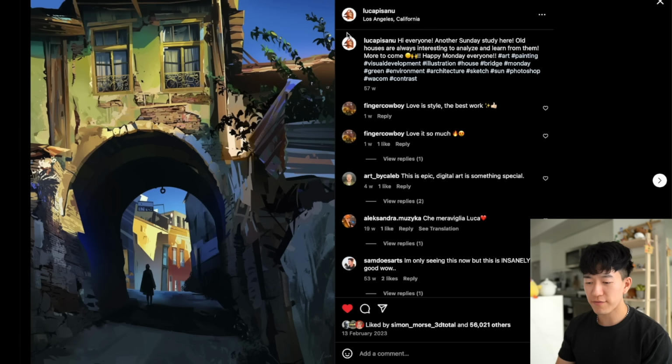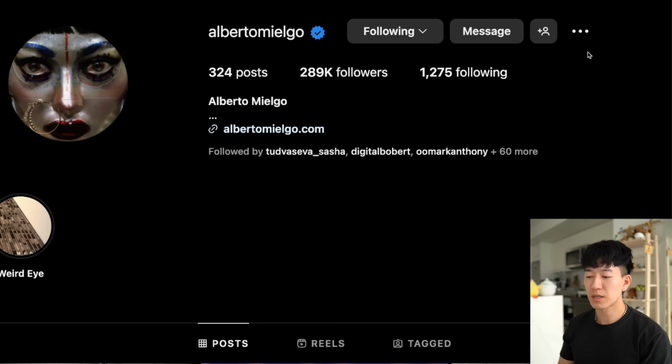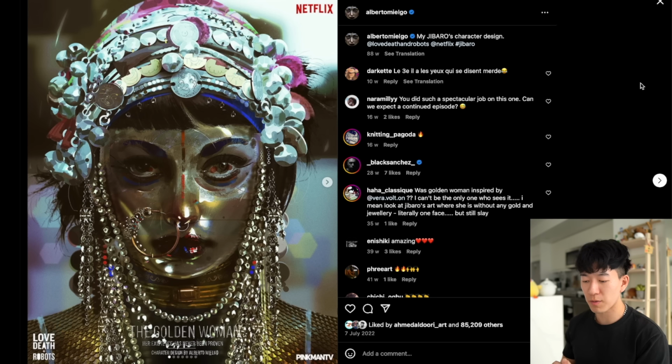And this piece is one of my favorites from him. You know, just the light and the shadow, the colors here, the way he frames the main character, which is the subject. It's so good. It just makes me want to Luca at it. I'm sorry. Next up, we've got an absolute genius of an artist. If you haven't heard of him, his name is Alberto Melo. Now, I'm not going to show you guys most of his profile because he does deal a lot in nudity and mature themes, but I actually discovered Alberto through the show Love, Death, Robots on Netflix.